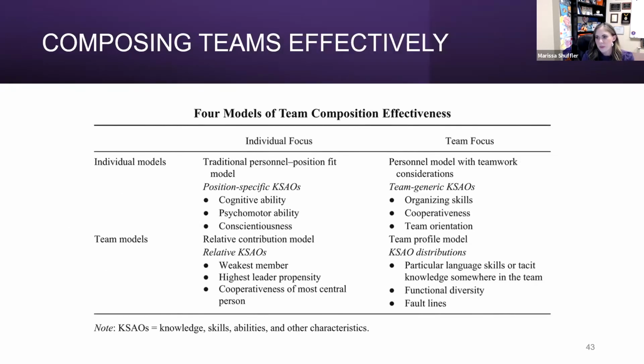Because when we think about putting together research teams and other teams, there are many different ways we can do it. We can just pull the folks that we already know and whose strengths and weaknesses we know, and that's one way to do it. There are also other ways, where we may just look for folks with expertise. These are some ways that have come out in the teams research, because composition is a big issue, a big question.